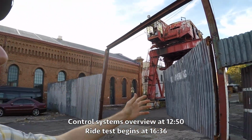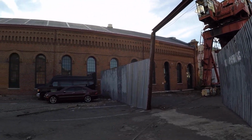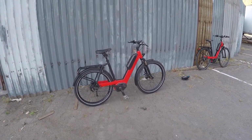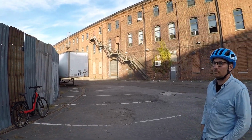Hey guys, we're way back in the Brooklyn Navy Yard. Just some really interesting architecture. It seems like a good place to review these heavy-duty electric bikes. They used to use this space to build ships back in World War I, World War II. I'm here with Chris Nolte from Propel Bikes in Brooklyn.